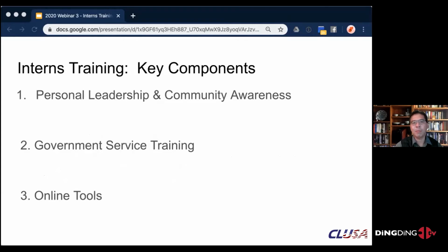That these are all big pieces. So the first is just personal leadership and community awareness. I'm not completely sure to what extent everybody does this. I think one of our speakers today, when they're sharing their experience, tend to do more of this aspect of it. And then certainly Anthony from Poly will talk about our own experience leading this part.